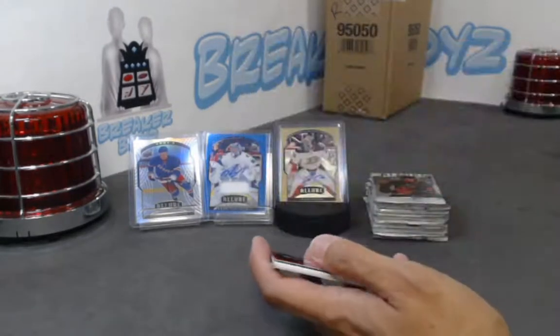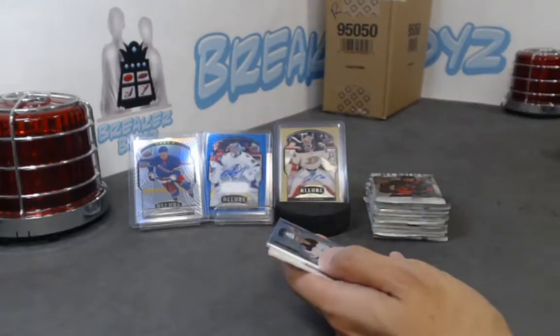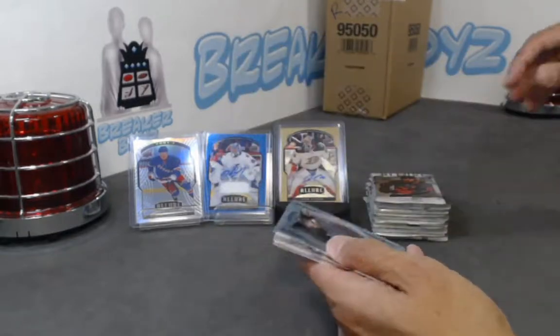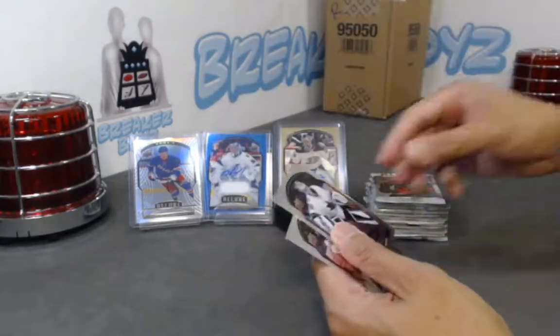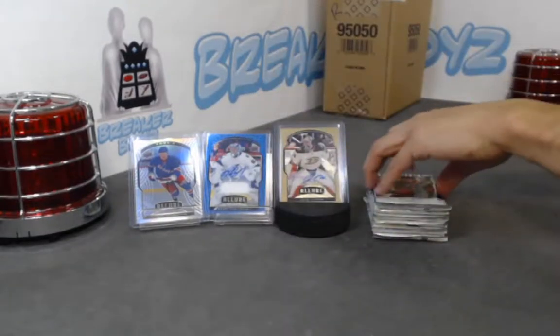Igor Zamula. Nathan McKinnon, red. And we got a double rainbow of Ryan McLeod, Peyton Krebs, and Mikey Anderson. Only one base card in that one. Nice.